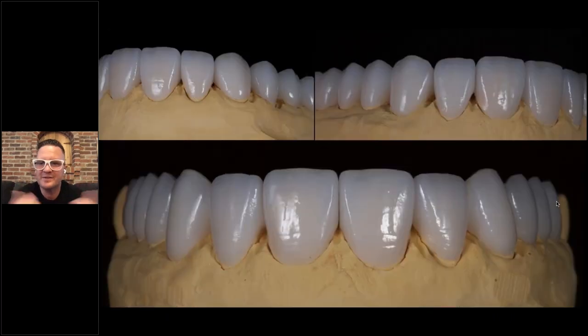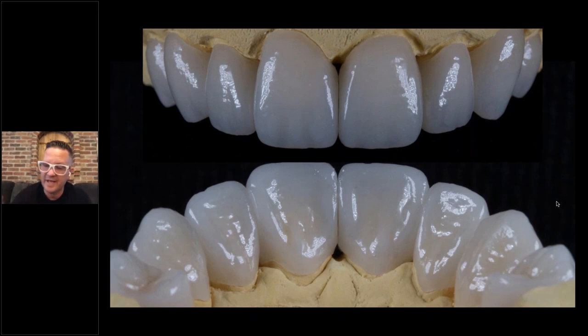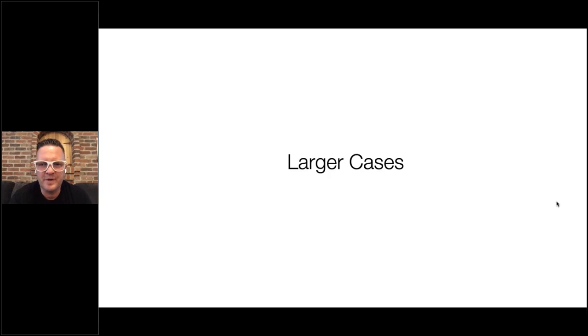This is just Mio staining and LiSi press. And you can get very, very similar results as you have seen with the luster paste and spectrum staining as well. So again, just some cool shots of lab. These are real cases from my lab. They're not to try to get cool pictures or whatever. Just wanted to share those with you.